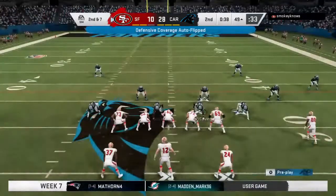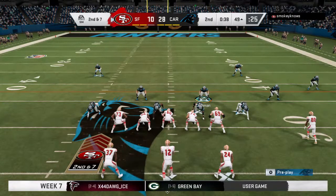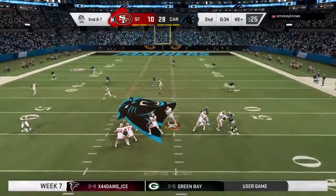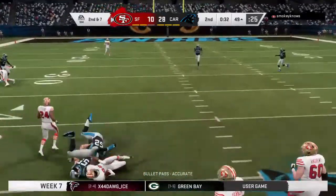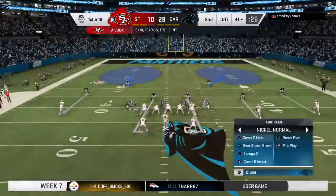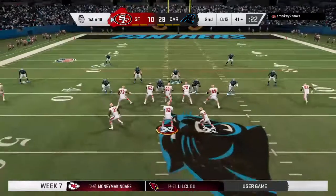That first down completion only netted him 3. 2nd and 7. Here's Lott. That's going to be caught by Samuel. And he'll go down shy of the 40 at the 41. That one a first down pickup of 8.